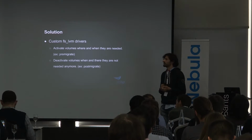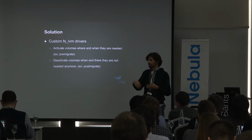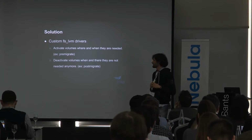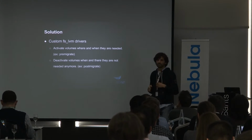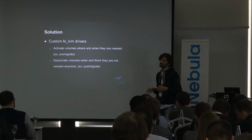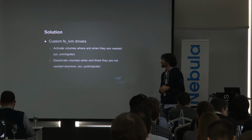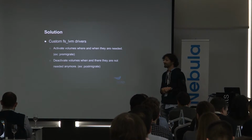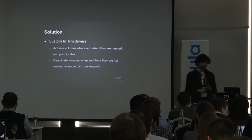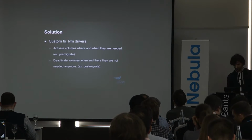On pre-migrate, we activate the volume at the LVM level. The migration completes, and then the LVM is deactivated on the source host. Like I said, we didn't reinvent the wheel. This is done in other platforms. We just copied this algorithm or this behavior into OpenNebula. It works pretty well. It avoided us running clvm, and it kept things pretty simple, which was awesome, and so far so good.